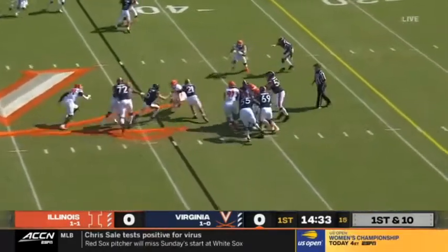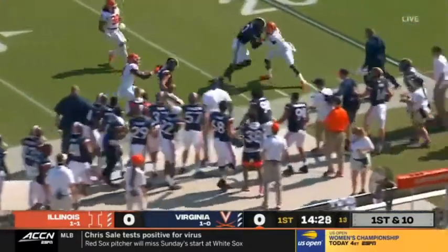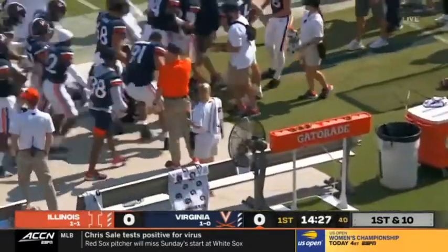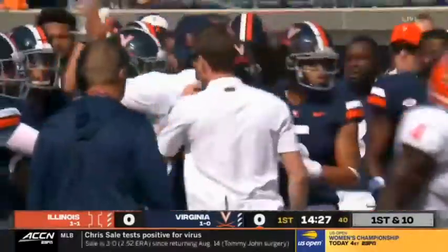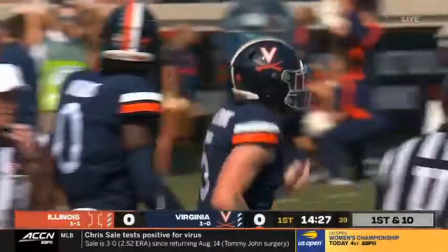Fake to Talapapa. Now Armstrong carries it. Gets free on the right side, down to the 30, ridden out of bounds at about the 27. The officials looking closely at that one to see if there was any malfeasance after the whistle. Not so much, but another first down for Virginia.